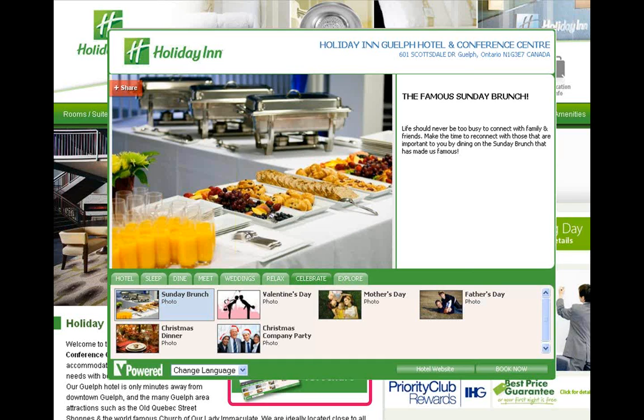So whatever is appropriate. But what Warren's done here under the Celebrate tab is, you can see he's got Sunday brunch, Valentine's Day, Mother's Day. So that caption is drawing the consumer's attention to the fact that, hey, I could consider going to this hotel. You know, take the family for a meal on Mother's Day, or a Christmas dinner or something like that. So you can use your imagination and highlight whatever is appropriate for your property. So good example, Warren. Thank you.